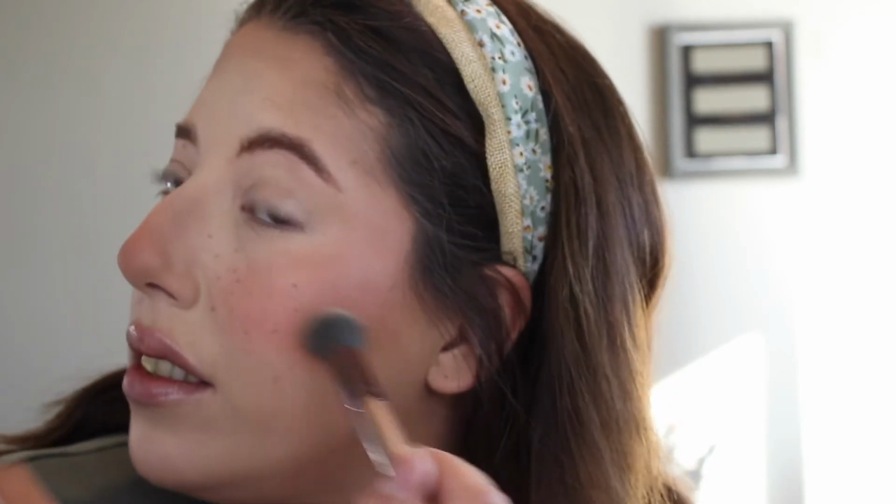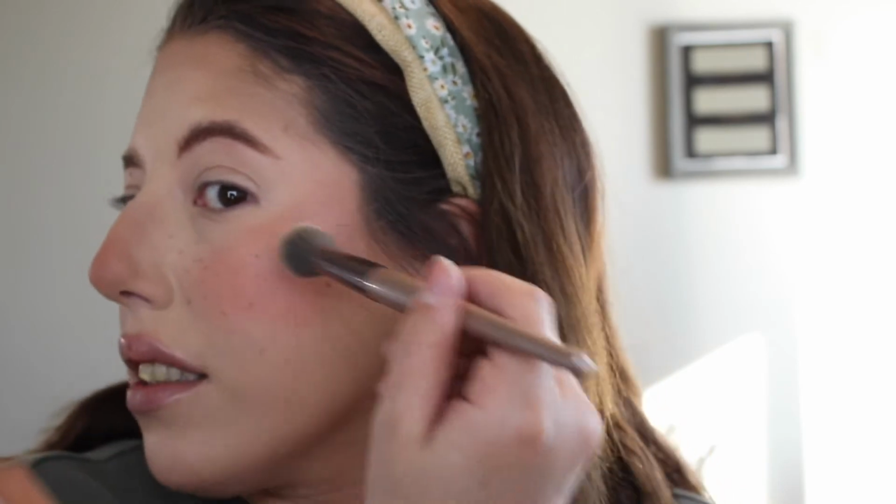Okay, highlighter. This really isn't going to be a technique that I hate, but this is going to be something I just don't like to do with a subtle highlighter. So we're going to use the Essence Pure Nude Highlighter and try that for highlight. Okay, that's actually really pretty.